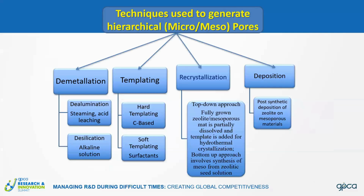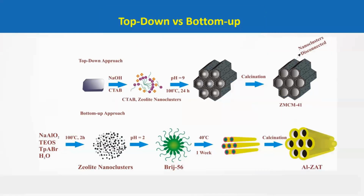So in the next slide, there are different techniques we use to generate the micro and mesopores, like dealumination, templating, recrystallization, deposition. We will utilize this recrystallization process. So we can see in the next slide, there are two approaches, top-down versus bottom-up. In the top-down, you can see that we take the zeolite and treat it with sodium hydroxide, like CTAB. We can use the large pore templates to make a big size, large pore nanocarrier.